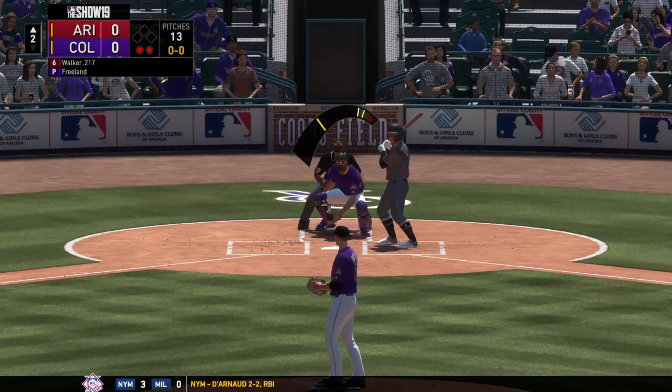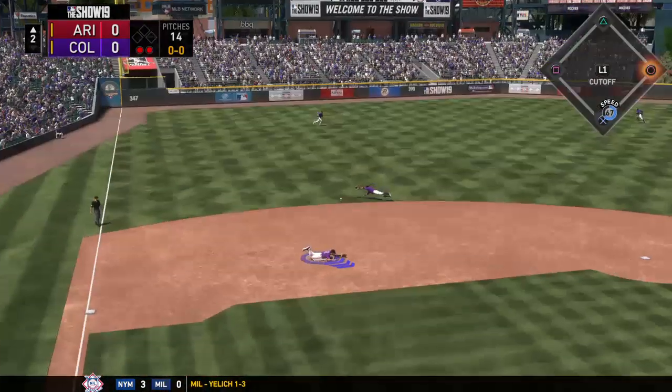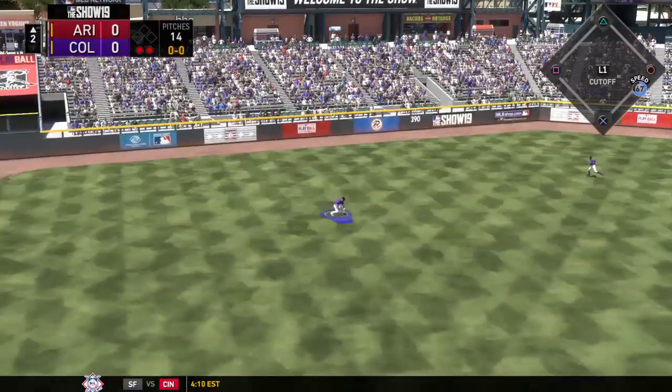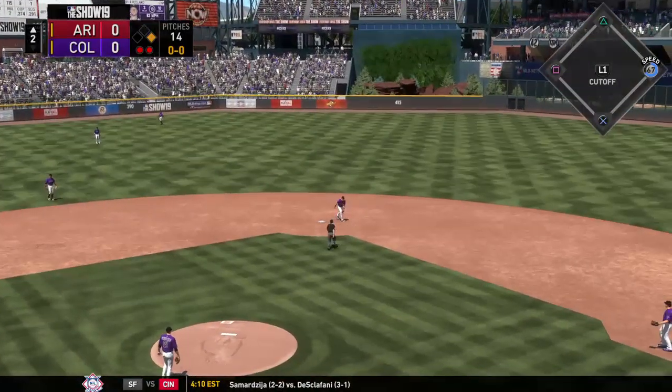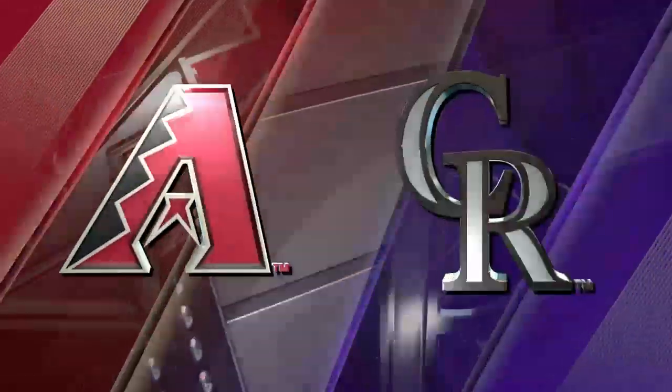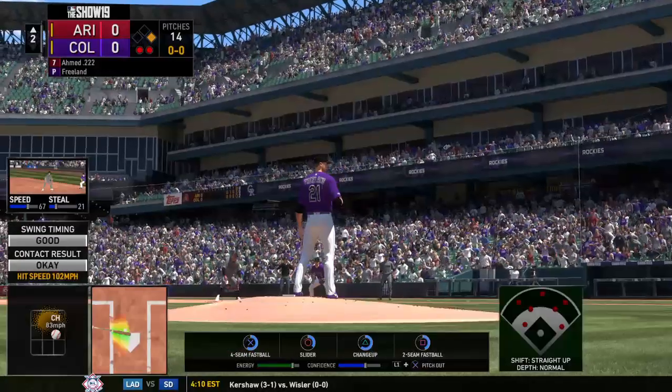Standing in now, Christian Walker. As he'll send a ground ball down to third. A dive, but he can't knock it down. It's through for a base hit. He's been cold. Batting average fell below .230, but that knock might have put him in a positive frame of mind. Hopefully that's the start of something big right now.